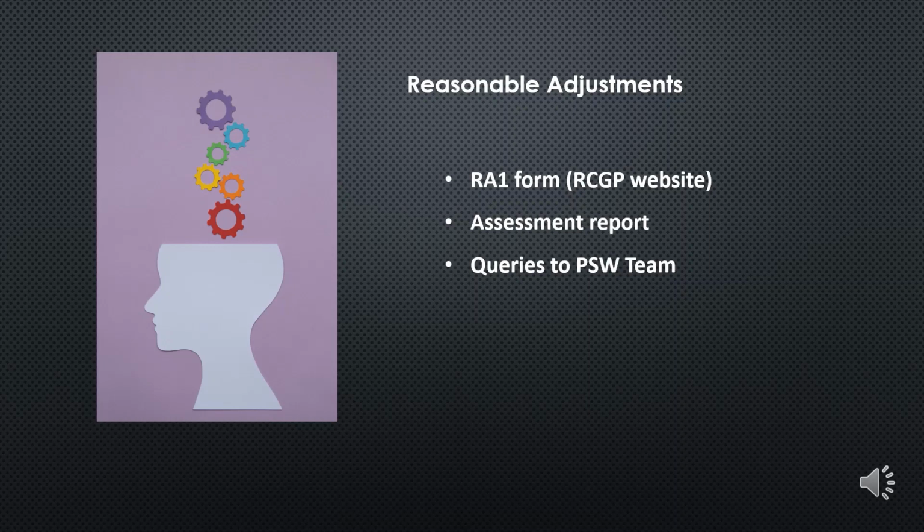If you are entitled to extra time or other reasonable adjustments in the exam, then you must book the afternoon sitting. You need to submit a completed reasonable adjustments form called the RA1 within 2 days of the booking opening. You must also submit supporting evidence of the reason for your exam adjustment. If you believe that you may be entitled to exam adjustments that have not yet been assessed, please contact your professional support and wellbeing team.